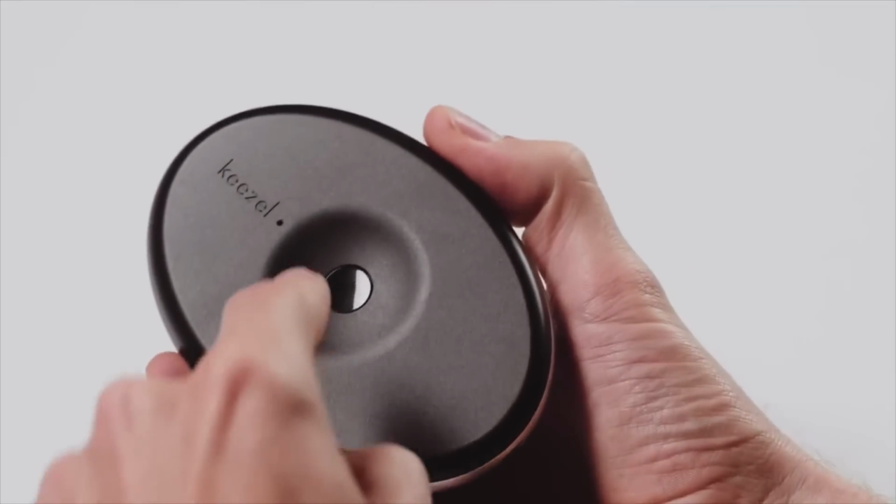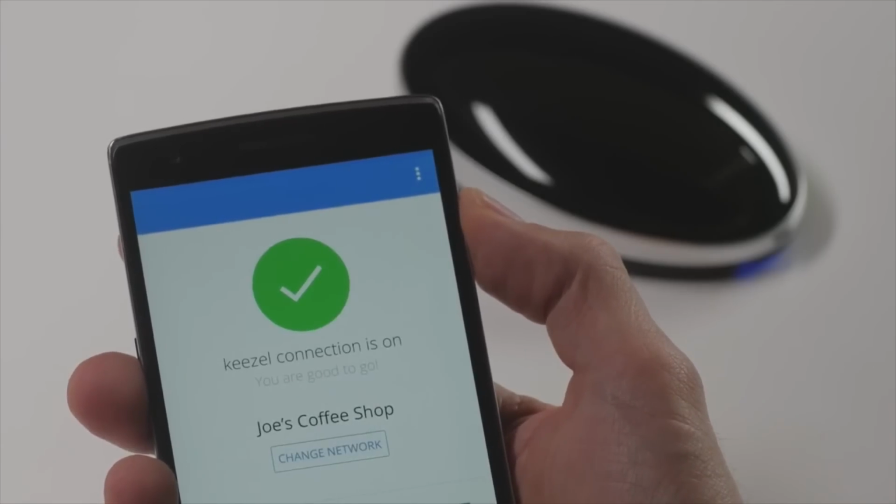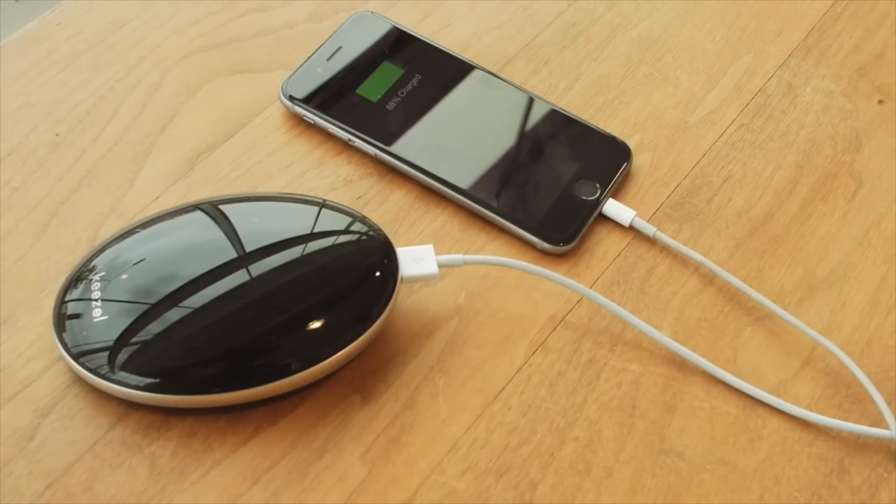Keezel is super simple to use. One button, then controlled from your smartphone, laptop, or tablet. You don't have to install a thing, and it works with all your Wi-Fi devices. Oh, and Keezel has great battery life. It might even save the day when your phone runs out of power.